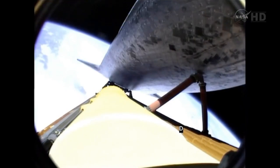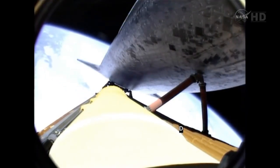Press to MECO. That call indicates that we can make our normal orbital cutoff targets in the event of an engine failure. However, all 3 main engines continue to function normally.